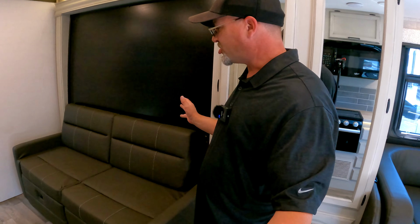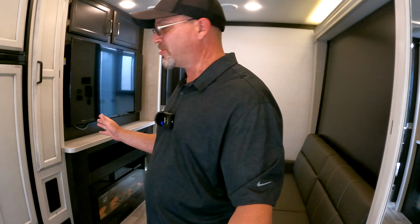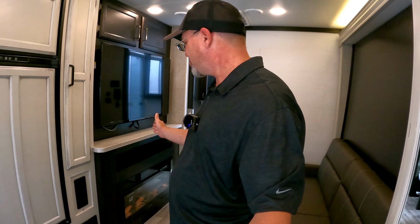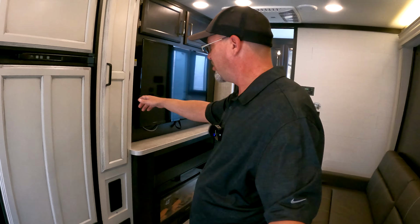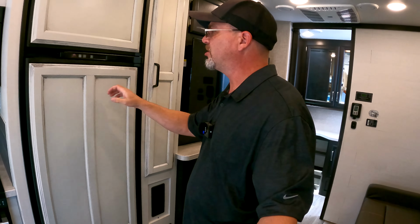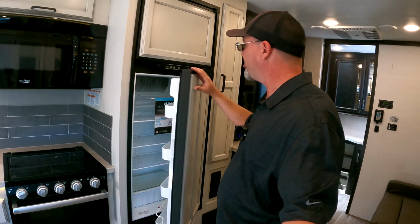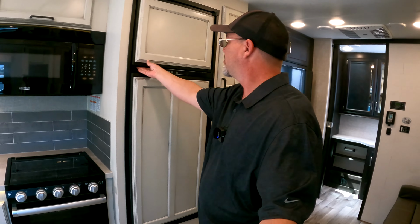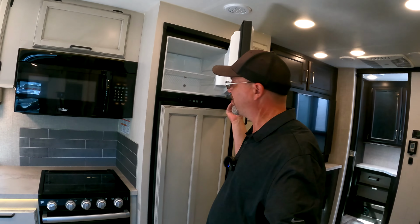We have a Murphy bed in this unit. And straight across from the Murphy bed, this is what I like. Straight across from the Murphy bed is this entertainment center and nice sized fireplace. And you got a little bit of storage up above. You got some pantry space here next to the fridge. Decent sized fridge. See that up above.